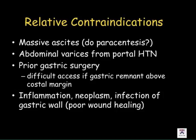Previous gastric surgery is a relative indication. One more time, we use ultrasound, CT, or fluoroscopy. You can almost always get a tube in, even in a small remnant stomach. And obviously, inflammation, neoplasm, or infection of the gastric or abdominal wall are contraindications.